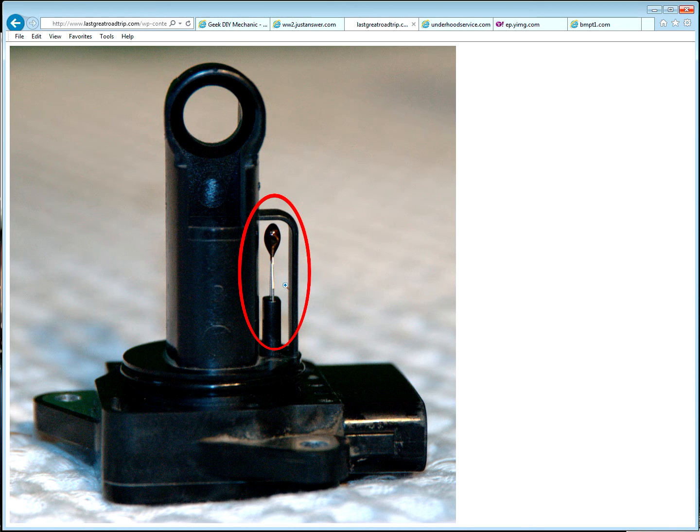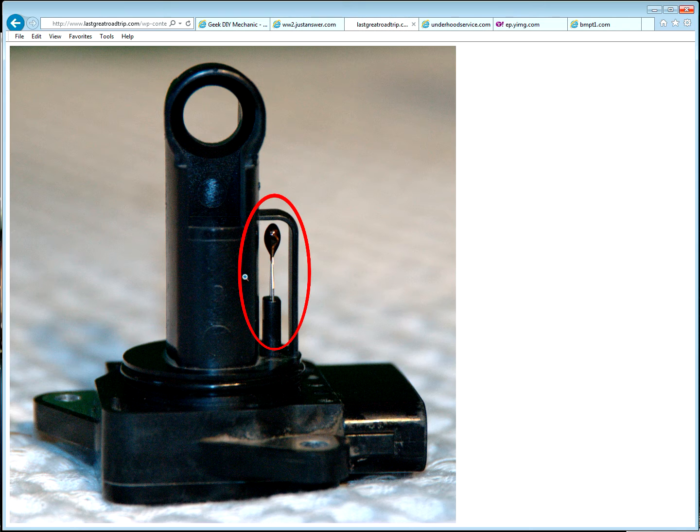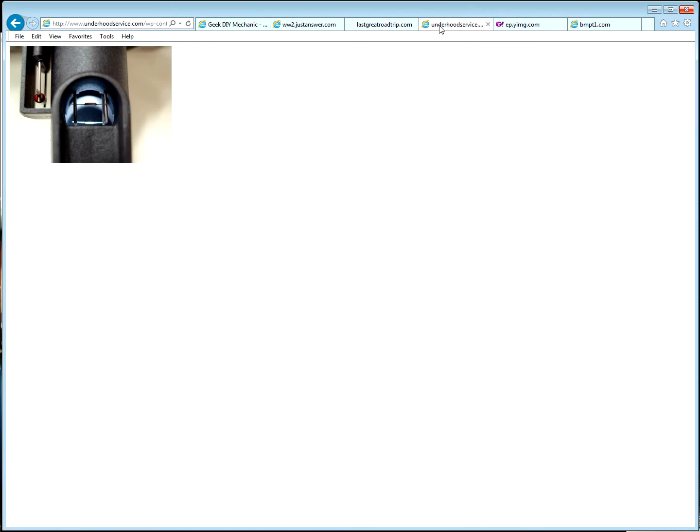This particular sensor is actually two sensors in one housing. The one circled here is the IAT, intake air temperature sensor, and the actual air sensor are these two down in the tube. But if you look right here, there's one resistor and another resistor. When I took his off and looked at them, they were very dirty, but the IAT was very clean. So what that told me is he cleaned the IAT and not the mass air sensor.